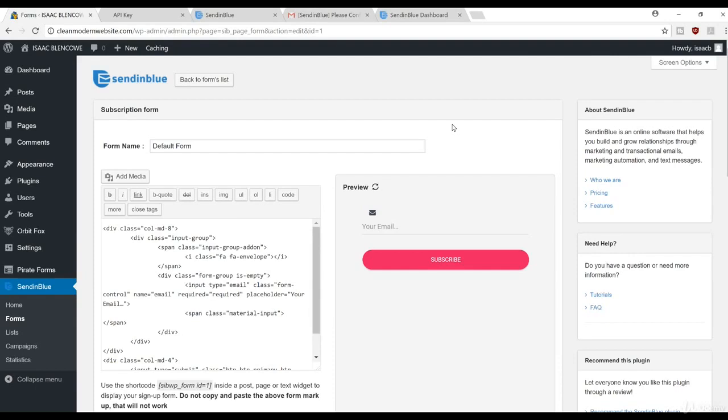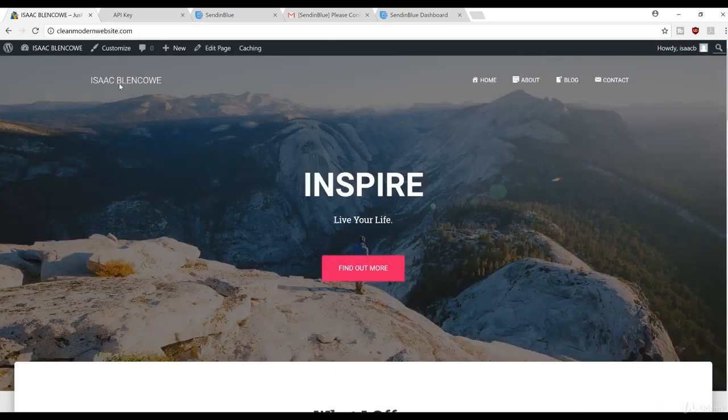All right, so once that's done, we've just got one last thing to do to make sure this works. I know it's a bit of a process, but this is probably one of the most, if not the most important thing you can do for your website, because if you can get a subscription base, an email base, really, it's the best way for you to grow.